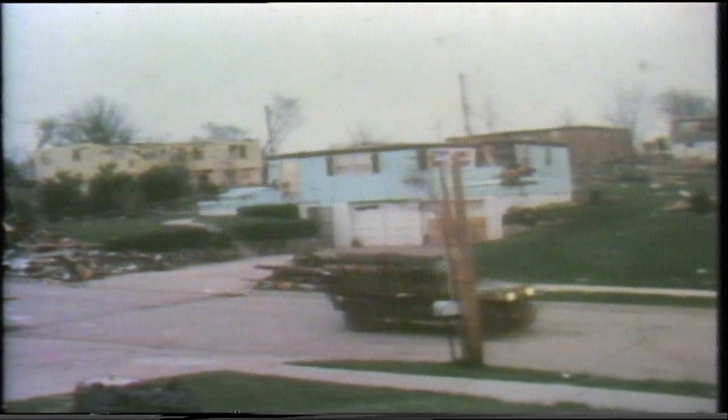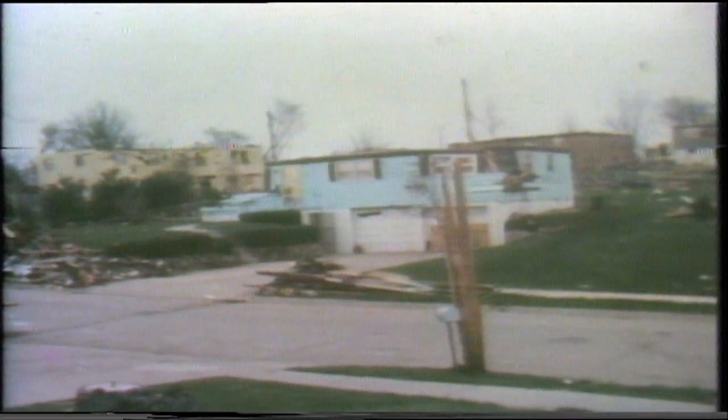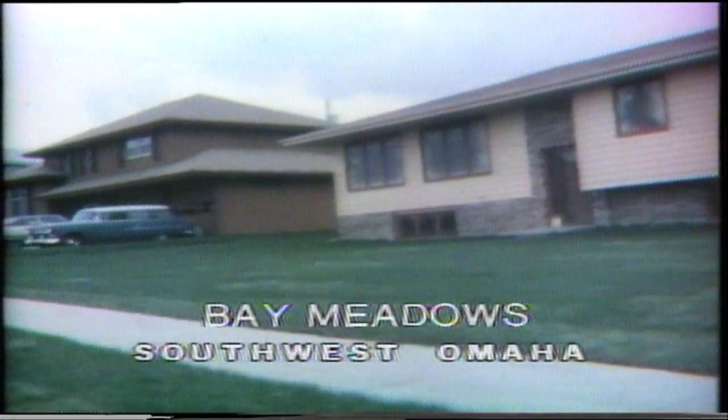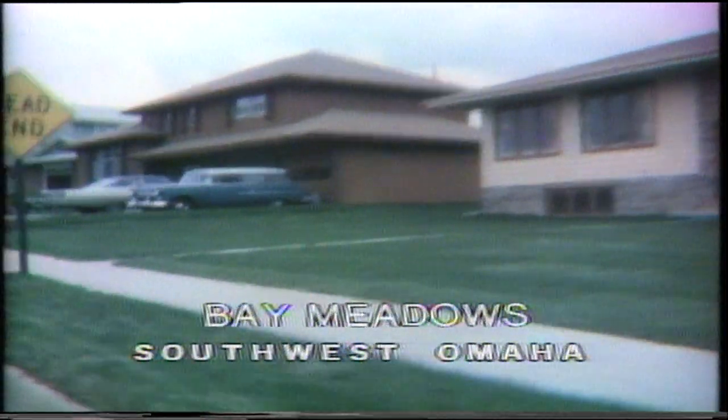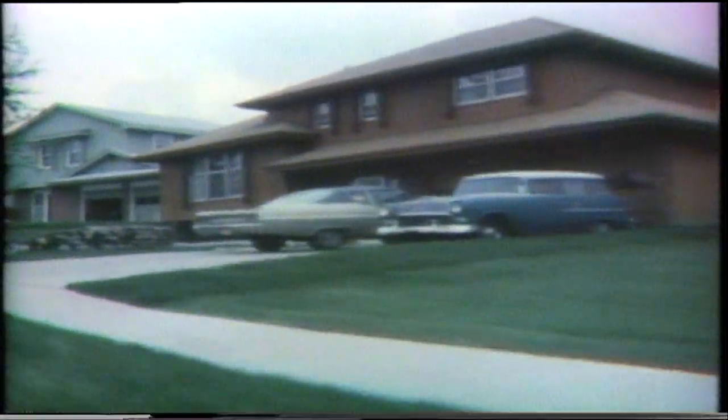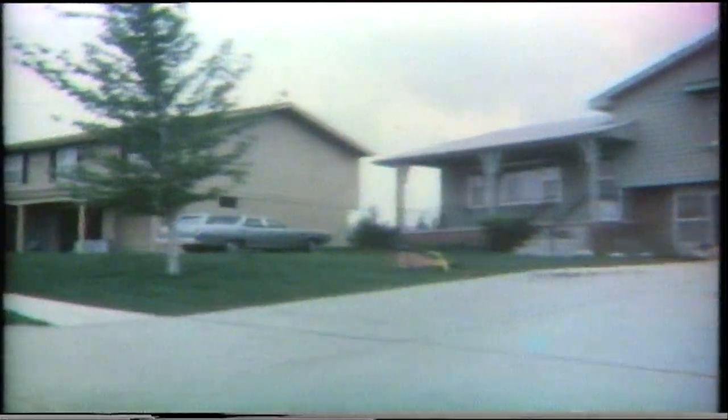60 homes either totally destroyed or severely damaged. Many of the homes built only a year or two before the tornado. Today, very little evidence of that tornado remains. Every home, with the exception of one, has been rebuilt, and nearly everyone stayed. In conversations with area residents, we were able to count only six families who sold their property and moved.